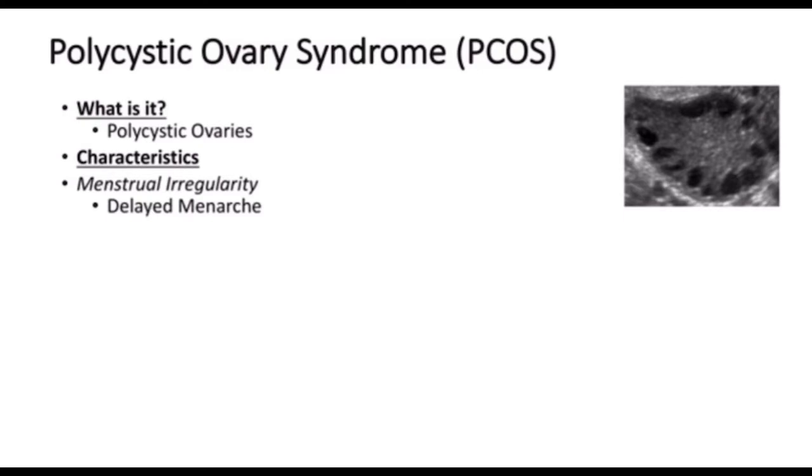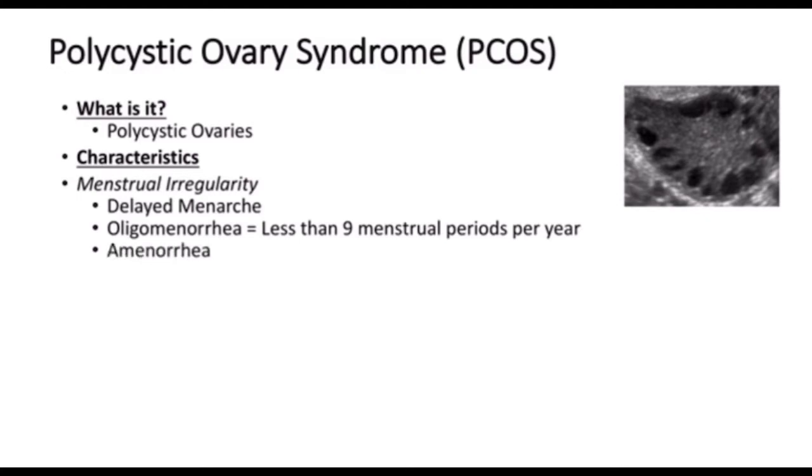They also can have oligomenorrhea, which is just having fewer than 9 menstrual periods per year. So they have fewer menstrual periods during their adulthood. And sometimes they can even have amenorrhea, which is no menstrual periods at all. So they just go throughout their life without having any periods whatsoever.